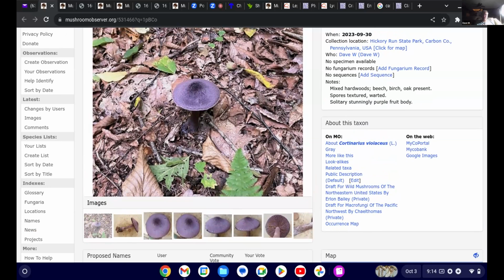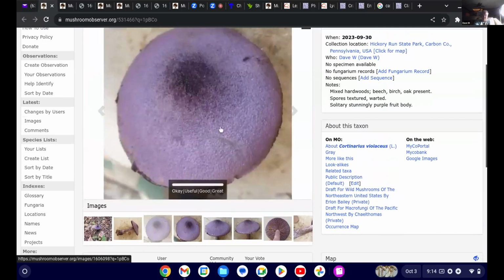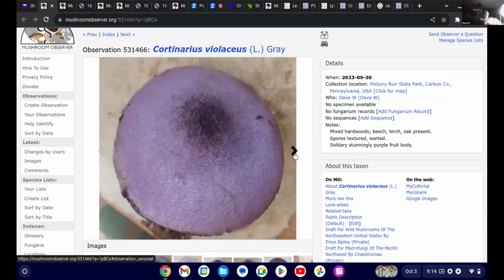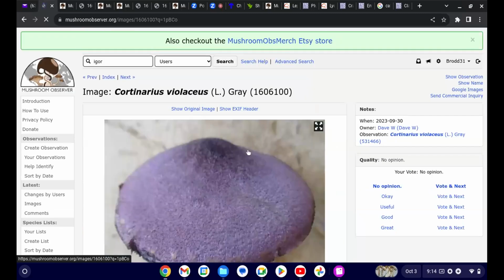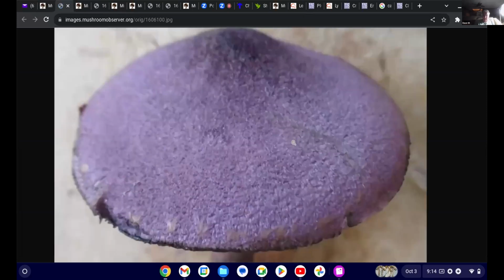There's a couple of shots of the cap that are fairly close up, and you can see the texture. It looks kind of like sandpaper. That one's mainly just to see the nice color. This is a really striking mushroom to find, and I don't find it very often. And when I do find it, there's usually only one. So here, if you can close up on this, you can see it looks kind of like sandpaper. Yeah, the texture of the cap looks like sandpaper.